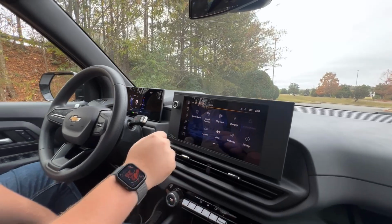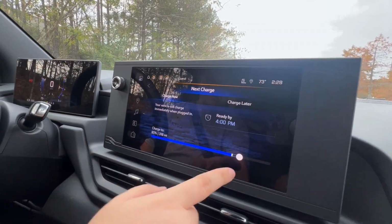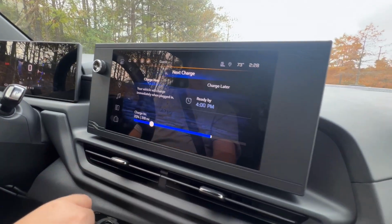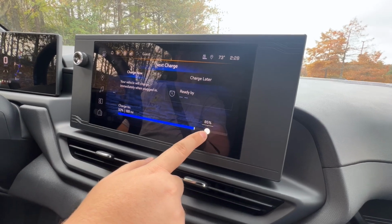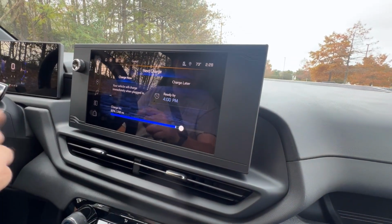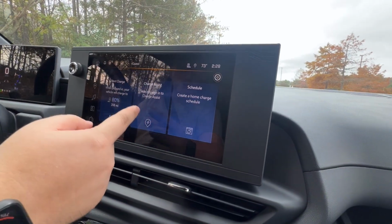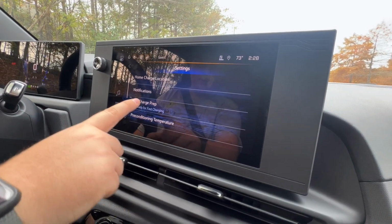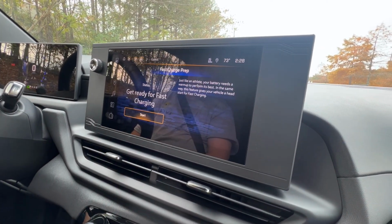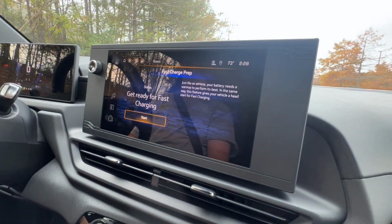I do want to come in here to charging, just to show off a little bit. So it does the whole charge limit, 80%. It has to be at least 50%, which is fine. We'll go back up. It's showing we're at 75% now. That's great. You can come up here, you can do your schedules. If you're signed into the car, you get your charge assist. And here, same as the Equinox, you have on-demand preconditioning with the same corny sentence.